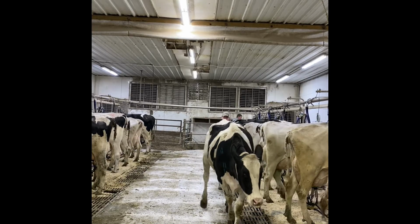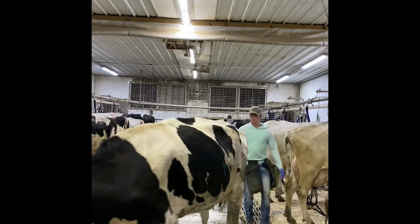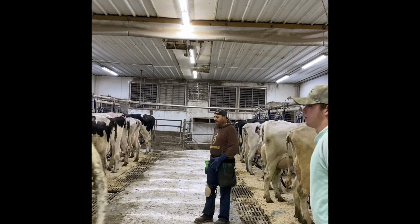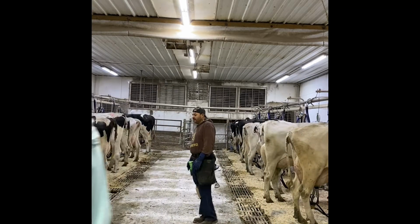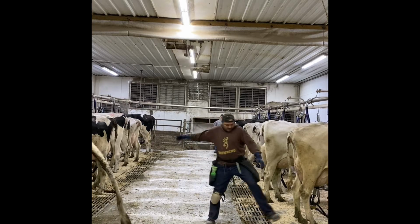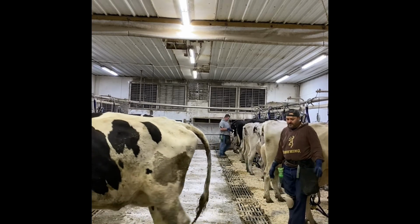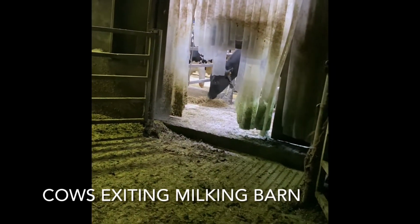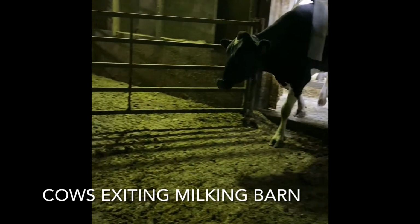As you see, I just pushed the button, and that is to push the crowd gate. Here's the cows exiting the barn. Once the freestyle barn is scraped, they then exit.